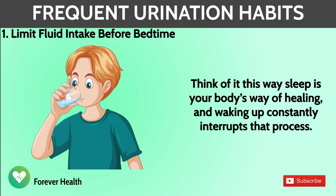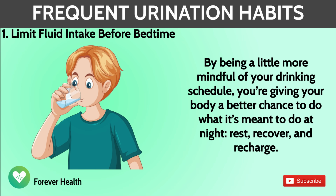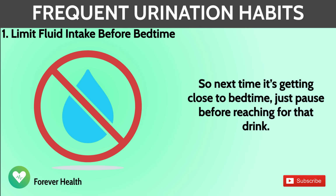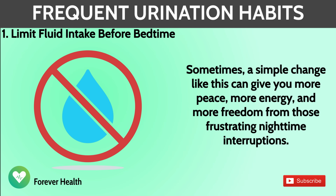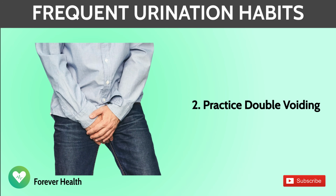Think of it this way: sleep is your body's way of healing, and waking up constantly interrupts that process. By being a little more mindful of your drinking schedule, you're giving your body a better chance to do what it's meant to do at night: rest, recover, and recharge. So next time it's getting close to bedtime, just pause before reaching for that drink. Ask yourself, do I really need this right now? Sometimes a simple change like this can give you more peace, more energy, and more freedom from those frustrating nighttime interruptions. 2. Practice double voiding.